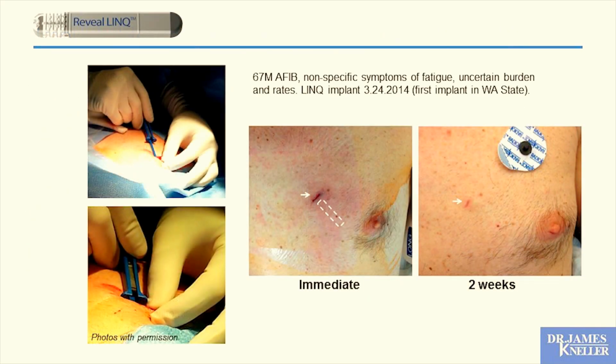So there is the essence of the implant procedure. Again, we implanted the first one of this technology when it became available in March of 2014. It's this plastic device that you slip under the skin, and that's used to deploy the device. And there you see immediately after, the little insertion site, the dashed lines show you where that device is under the patient's skin. And then at 2 weeks, hardly distinguishable. If you feel it, you can tell it's under there. Just to look at somebody, you can't tell it's there.